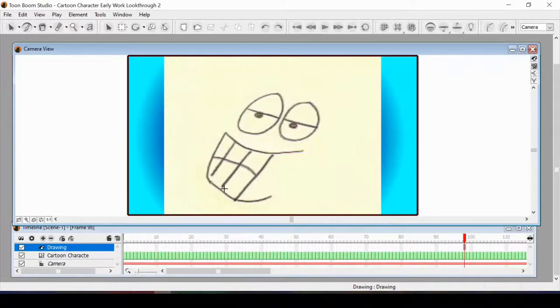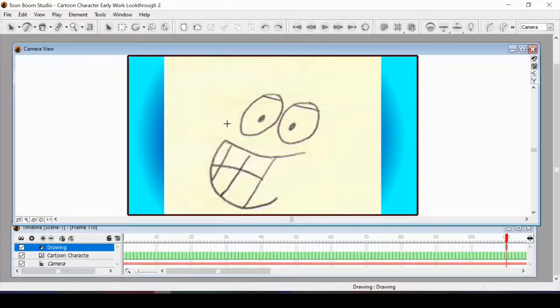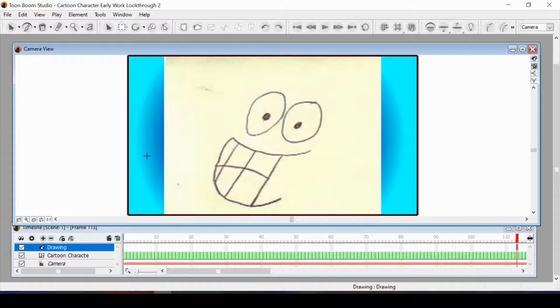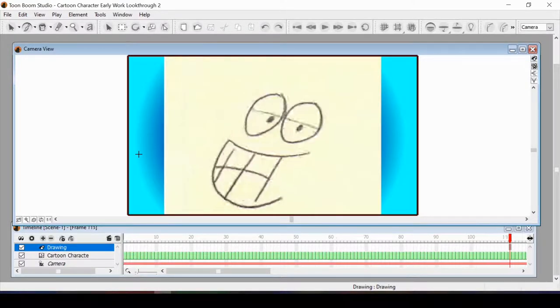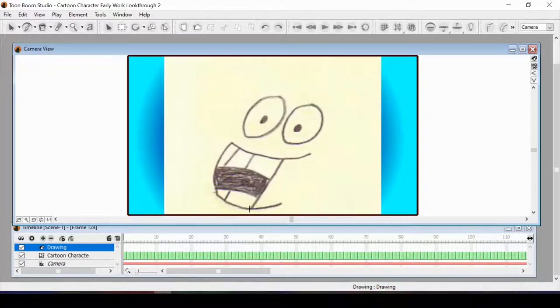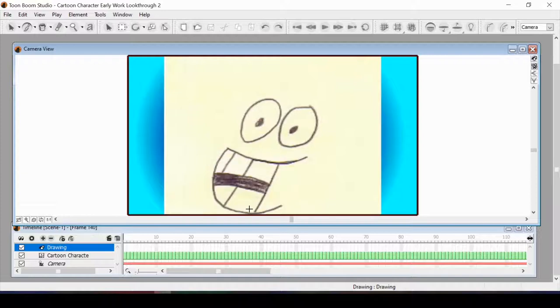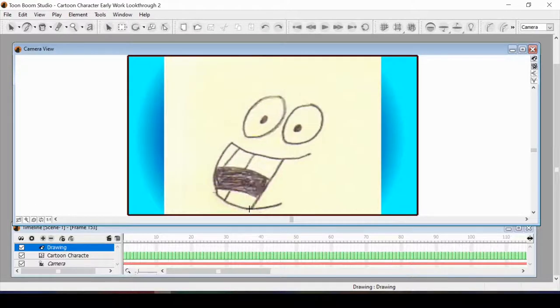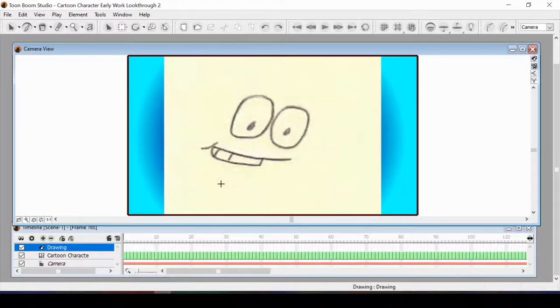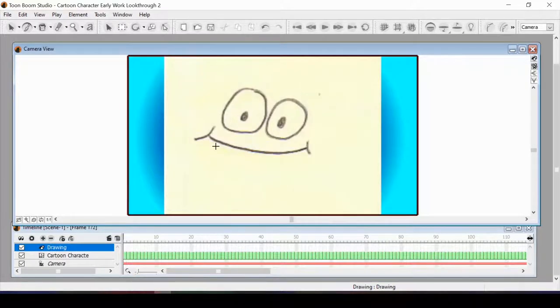So I just had it blink and then I recycled it. I think I just copied the frames and just pasted when I did the cycle. And I was like, okay, let me do opening mouth. I was aiming as I went along. There was no storyboard. I was just playing with notepads and a pencil. I just want to practice faces. So I was like, let me just take that and animate it into a smile.